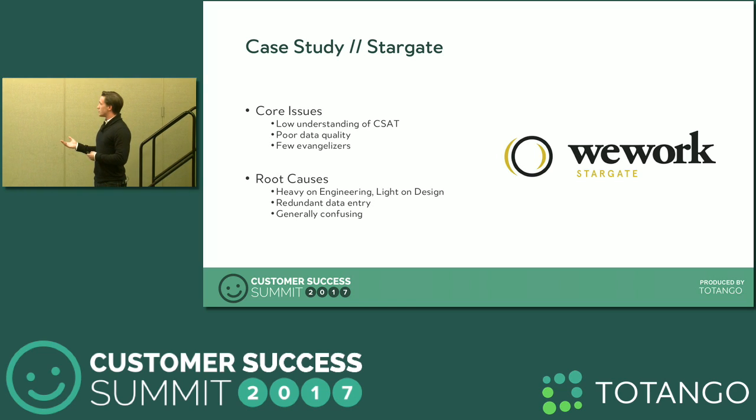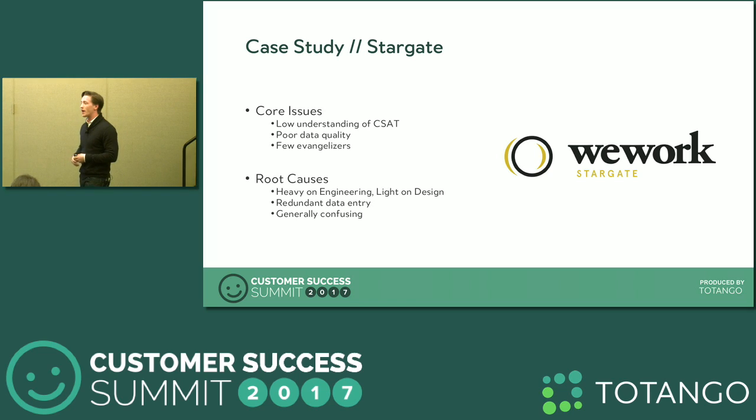So we were facing these issues. We were facing low understanding of our customer satisfaction at the advent of this tool. We were facing really poor data quality. And we had very, very few people that would actually, behind closed doors, say, yes, I do believe in Stargate. Yes, I think it's great. I would definitely recommend that to a friend, the traditional model of CSAT or NPS. We believed that the root causes were because this was designed for 1 or 2 people to do a massive amount of data entry and not necessarily a large group of users to do daily workflow type tools.